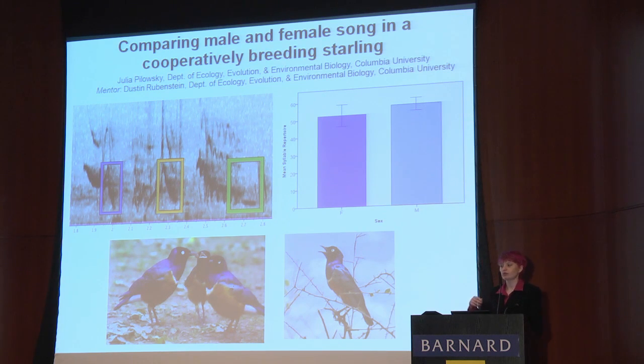So what I did was I created these visualizations of starling songs that I recorded in Kenya. You can see over there on the left, there's these different kinds of syllables that you can see when you visualize the song. And I measured the number of different syllables each bird could produce and also how diverse their song was.